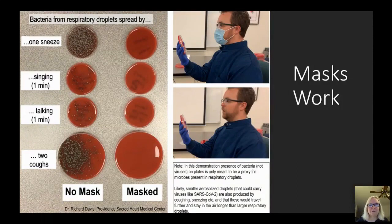Now, there are some issues. I want to just point out that this is bacteria, not viruses, and that by just looking at what settles on a petri dish, we'll only collect large droplets and not particles smaller, which also can contain the virus. But it is a striking image.